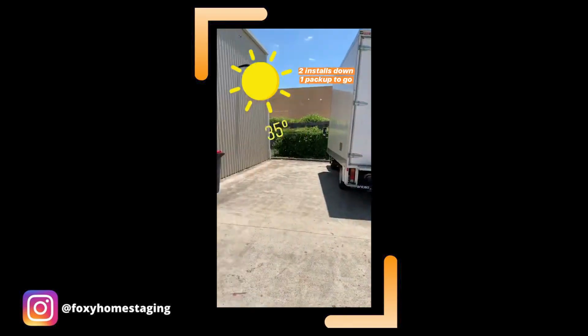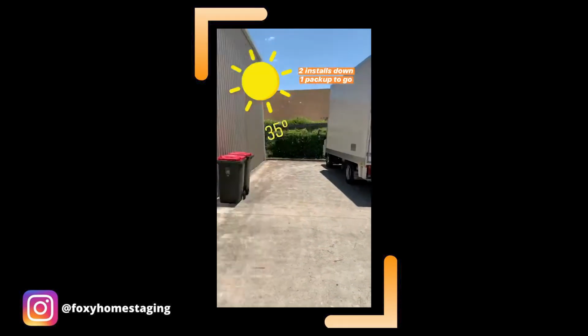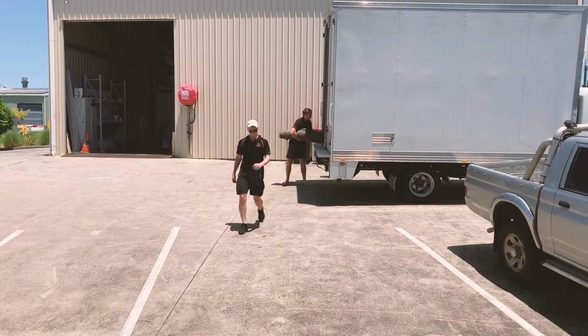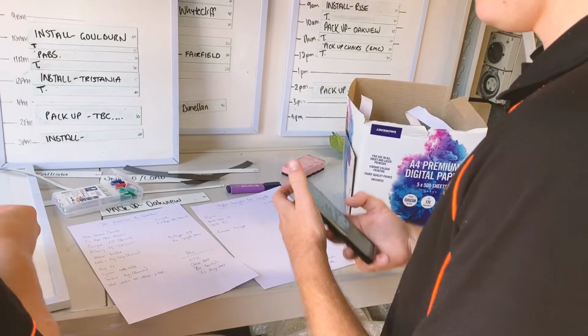Back from 2 installs, now heading out to a pack-up. Nice and warm day for you, Russ? Very hot, mate. Mid-30s today, very hot. Yep, I think it got up to about 37 degrees at one point, so a very hot day to start the week. Here's a few photos from the 2 installs.